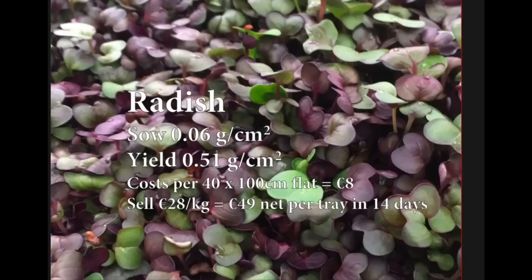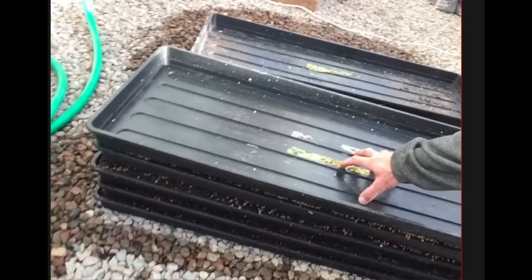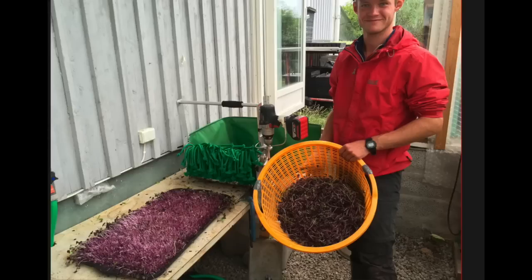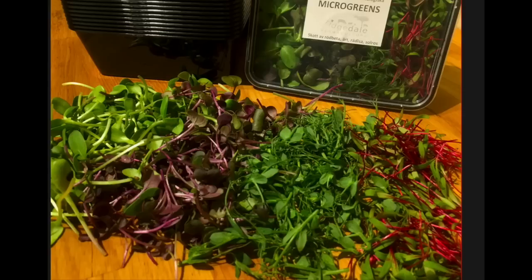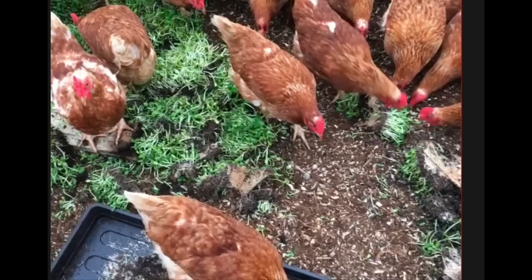But we grow pea, radish, and sunflower like this primarily. So they are soaked and stacked on compost trays, and they're stacked with a weight on them to help germination for 3 or 4 days, and then they're put out in sunlight, and in about 8 to 10 days they're ready to harvest, and they're either sold wholesale or direct to customers in mixes like this. Very profitable. And what comes out as a waste product is very nice for feeding our chickens some fresh greens for vitamins and minerals in the winter time when they have no pasture to be on outside.